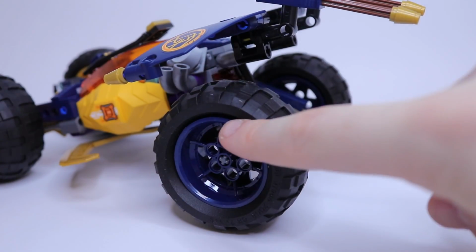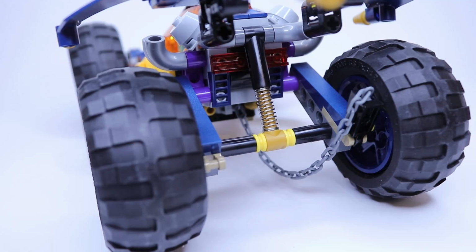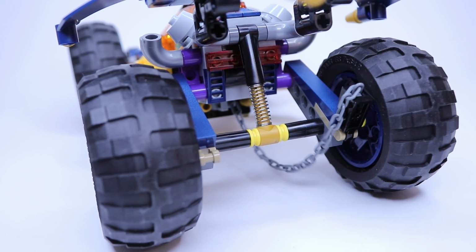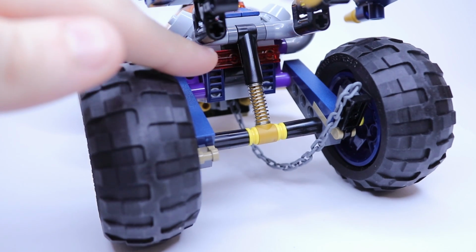The wheels on the back are the same piece, but this time in dark blue, and we of course once again have these massive tires. Looking in between the back wheels, we can see how they are connected with these cool long slope pieces here in dark blue, and of course here in the center we have the spring for the suspension. Behind it we have some red backlights and some grille details.